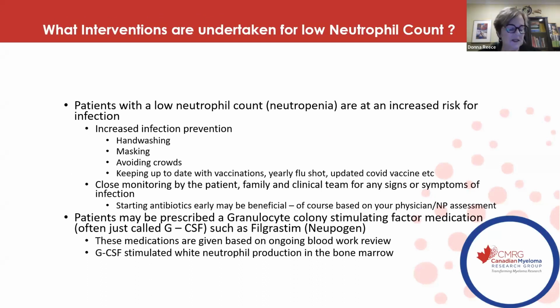So if someone's getting chemotherapy for breast cancer and gets neutropenic, they may need daily doses for a week or 10 days. We can often get away with once a week, which from our point of view is easier on our patients. Okay, Suzanne, take it away, please. Thanks, Dr. Reese, very much.